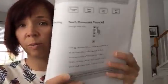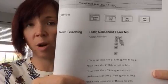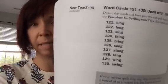My 5th grader started level 1 in 4th grade, and she got through level 1 and 2, and she's finishing up level 3 right now in 5th grade, and we'll go on to level 4. But after we discuss the rule, we don't do all the magnet tiles. I sometimes write on the dry erase board, and we go over the sound of the NG. I will often then read the word list to him to see what he can spell.